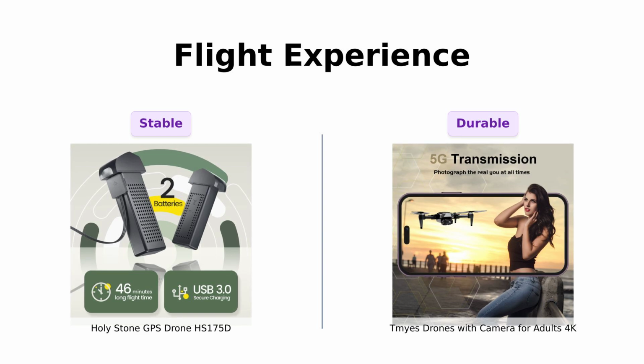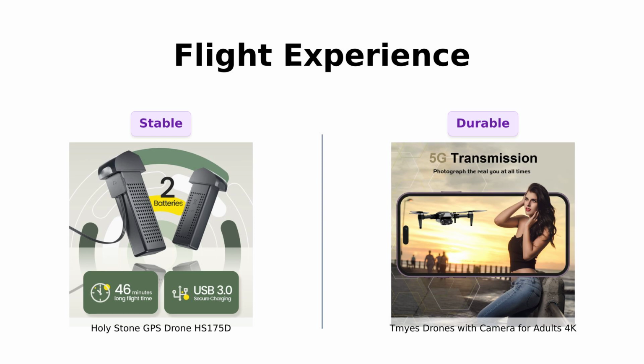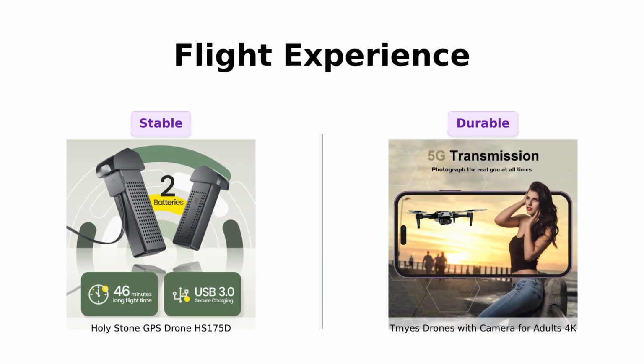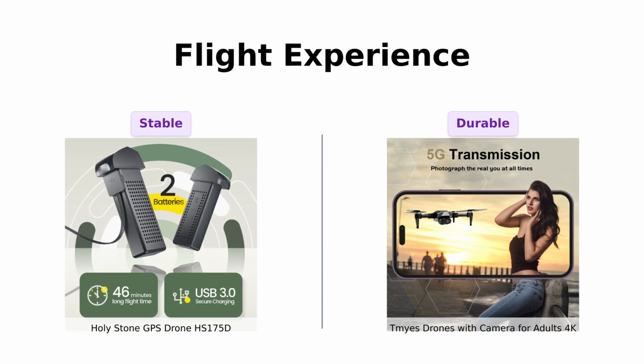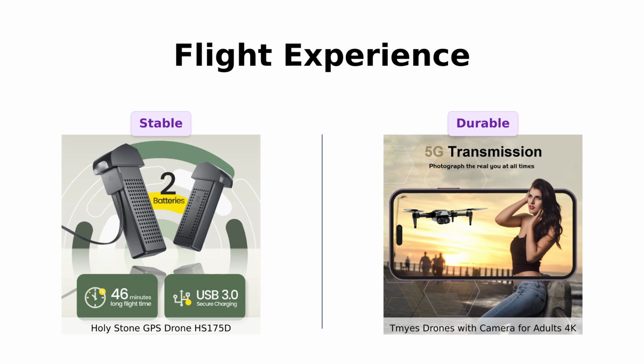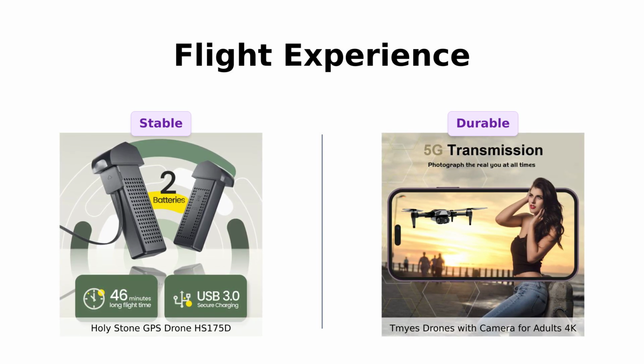But wait, Temiz isn't backing down. With its powerful brushless motors and 4 wind resistance levels, it can handle beach winds better than your grandma's sun hat. And let's not forget the gravity control and 3D flips, because why fly straight when you can do barrel rolls? Reviewers say Holystone is easy to fly and stable, making it great for beginners. Temiz, on the other hand, is praised for its durability and fun features.